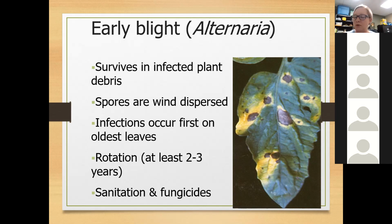What can you do to prevent early blight? Well, again, rotate your crop. Don't plant the same thing in the same spot year after year after year. Use a mulch around the base of your plants so that when we get heavy rain, soil is not splashing up on your plants. That is a very important thing to do as well.